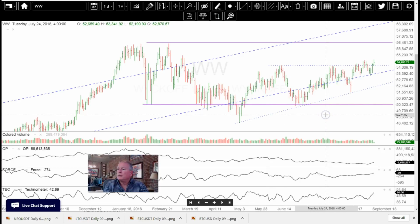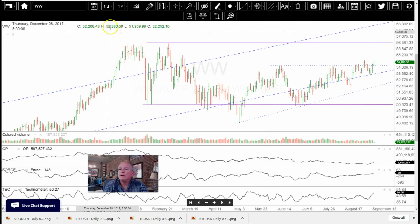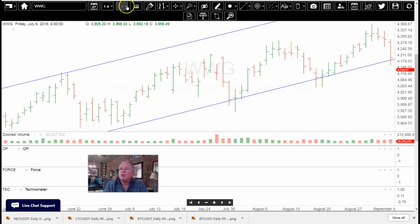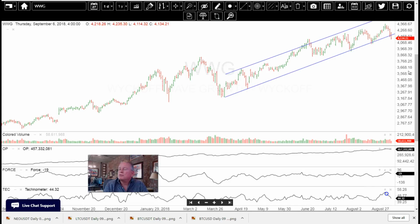So things get interesting here, especially if we give up this rally again today and turn back down. So we're definitely watching that. If you go to the Wyckoff Wave Growth Index, another one that we watch closely, you can see we've been in an uptrend.